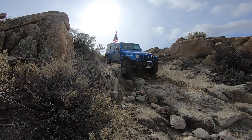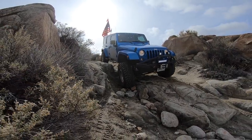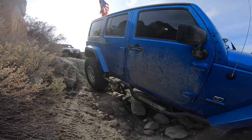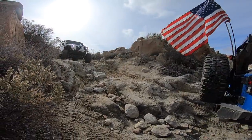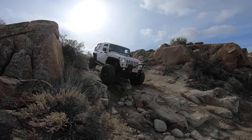After lunch, the real fun began. The club's president and I departed a bit early to get set up at the waterfall obstacle. This would prove to be the challenge of the day for most, but as you'll see, even stock Jeeps, and yes, even a Renegade, made it through without incident. Following the waterfall, there was another challenging blind descent which slowed the train before making its way back to the parking lot, where we all bid each other farewell until next time.